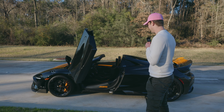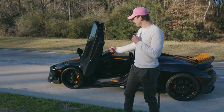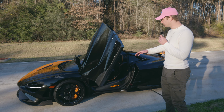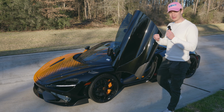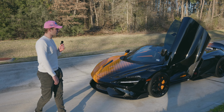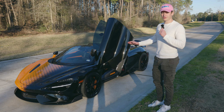Alright guys, that is a wrap with the 765 LT, my first McLaren I've ever driven. Takeaways: I've never felt a car that's so light, so dynamic. The steering is unbelievable. The sensitivity, the feedback it gives you is second to none. And for the first time ever, I actually felt downforce. Going around one of these overpass corners, I could literally feel the pressure the downforce was creating through the steering wheel. I could feel the front end gripping. It was crazy.